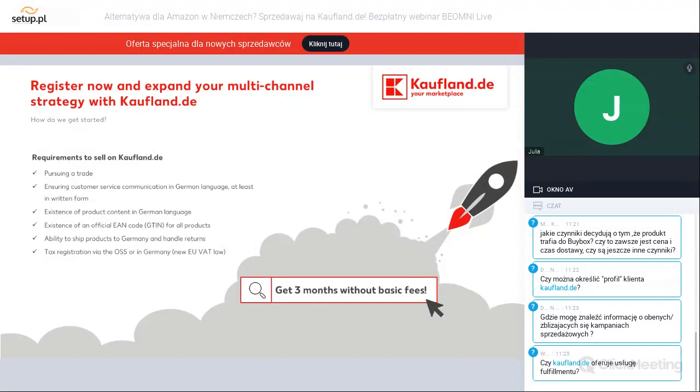Another aspect regarding the language is the product content. We have seen which product information we need, and we need all of this information in German language. If you don't have your product content translated into German, you can contact our cooperation partner Powerling, which is a translation service, and they can support you at really low cost and really good conditions with translating your data. Regardless of that, we always need official EAN codes for all your products.